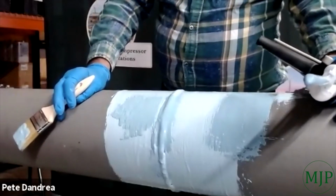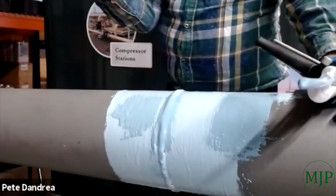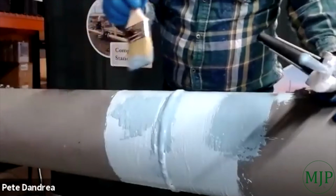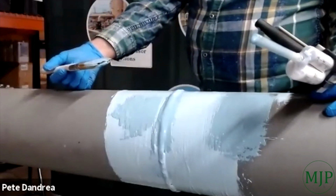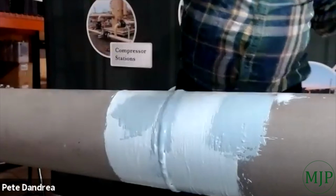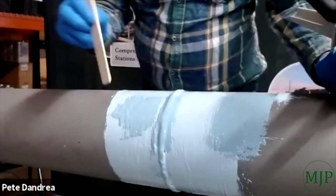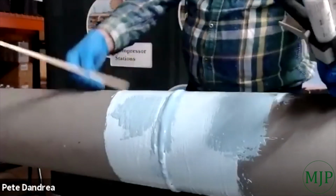Another question is, what size brush? Okay, this is a 2-inch brush, which works really good for holidays because you don't have such a wide area to deal with. Normally when I'm coating, I will use a 4-inch brush. And again, if you want, I'm not going to use the steel one. I get plastic putty knives, like a little 3-inch plastic putty knife, and I will smooth the coating on with that sometimes.